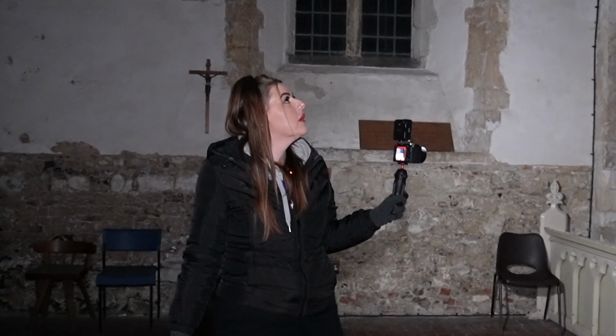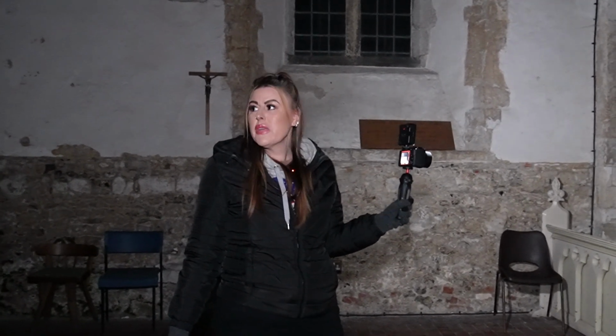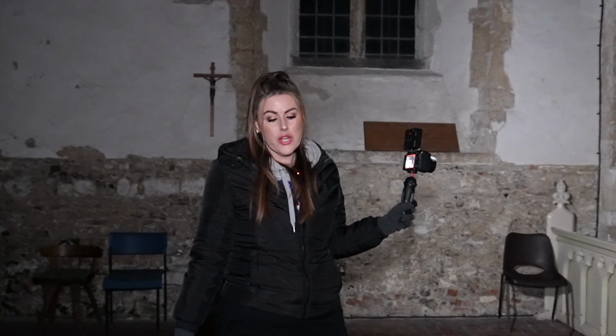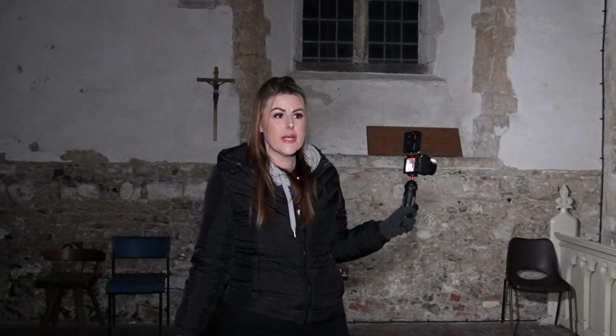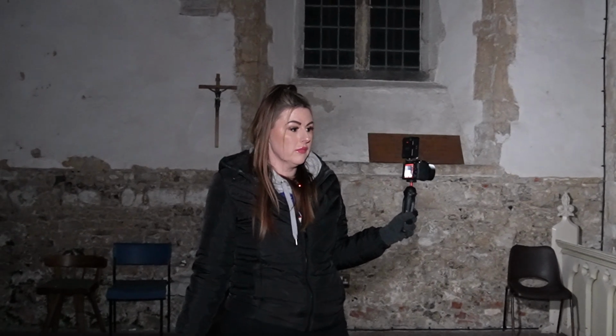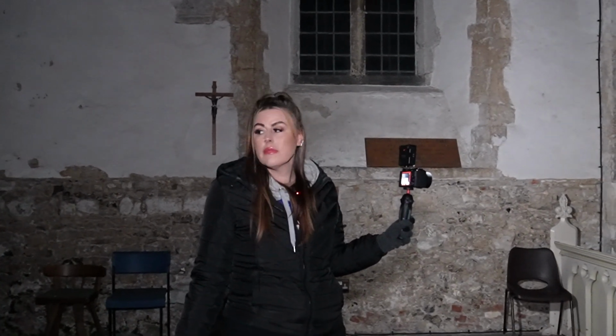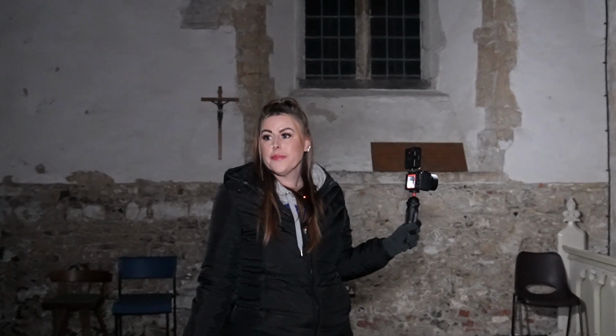This church is almost 1,000 years old. So there must have been a lot of people coming in and out of this church for burials, weddings, christenings. So if there are any spirits here that have had some great memories in this church, perhaps you could come forward to us tonight?